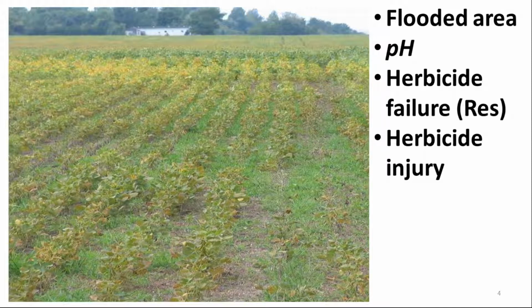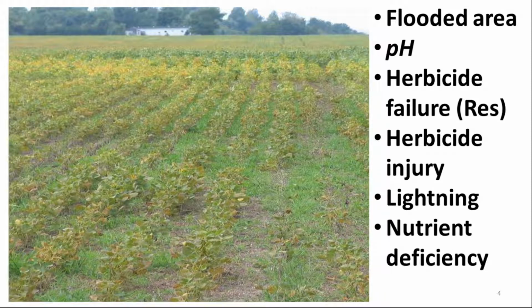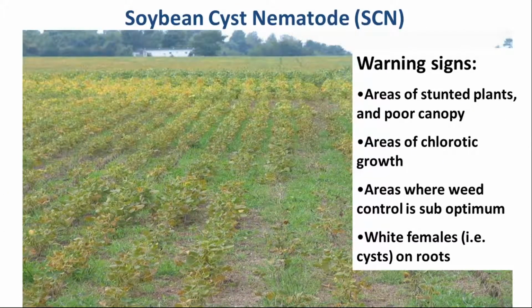Herbicide injury, the browning and burning associated with those soybean leaves, is often another cause or attribution for the injuries we would see in this field. Lightning, nutrient deficiencies, often you'll see a potash deficiency or a nitrogen deficiency, yellowing of those beans. Other diseases, Phytophthora root rot and others, could be attributed to the problems occurring in this field. And overall, if you look at that field, the primary issue here is soybean cyst nematodes.